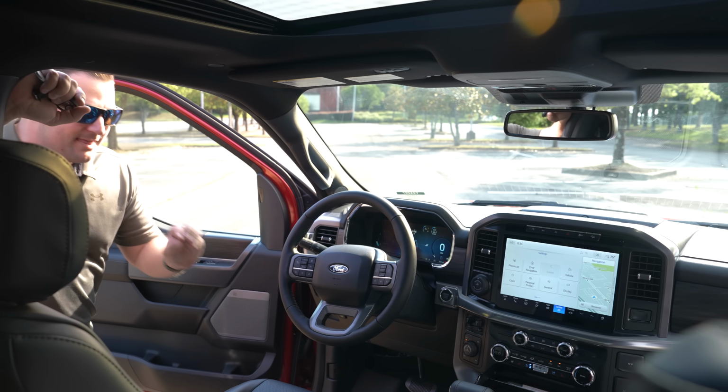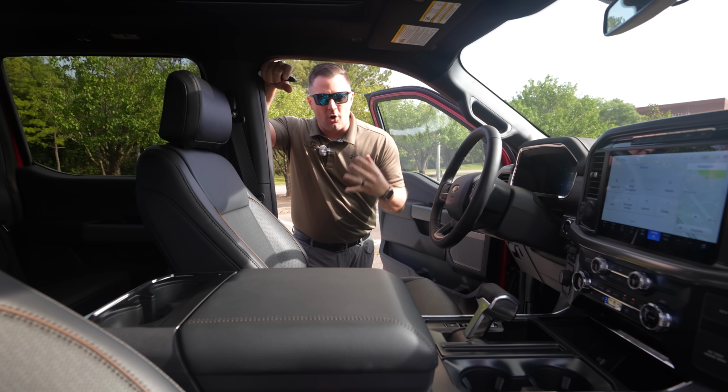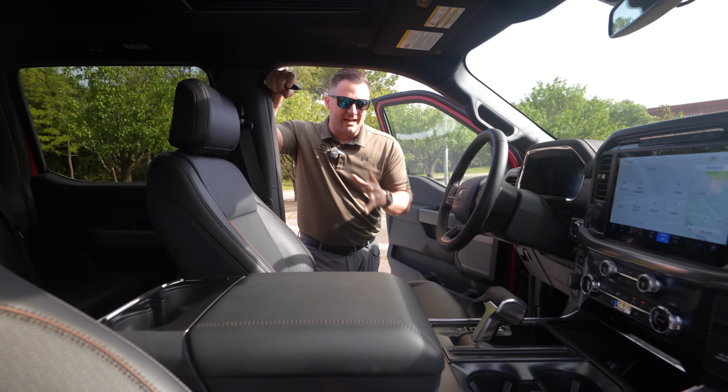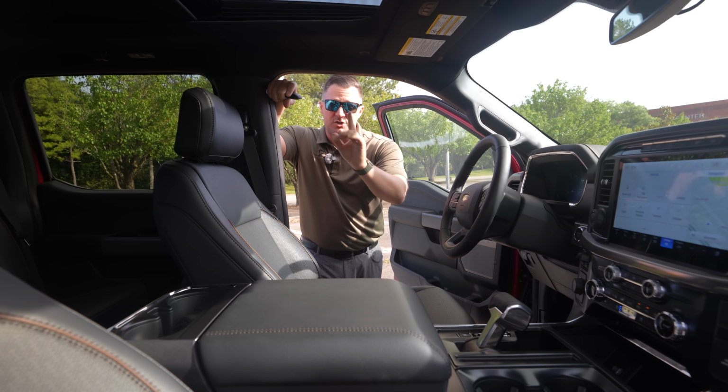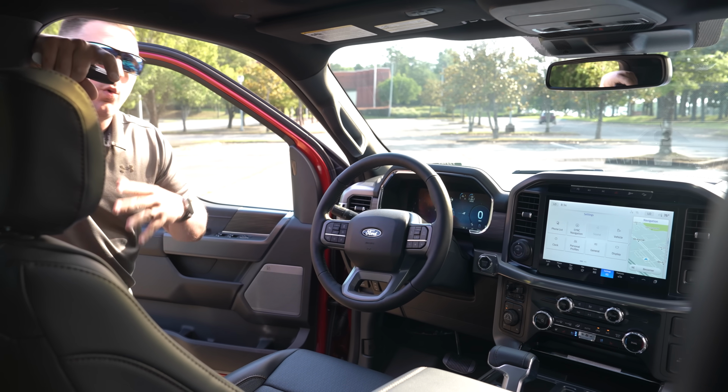Well, if you're comparing this F-150 Lariat to an XLT, I would want to know, what am I getting on this truck that I'm not getting on the XLT? If I pay the extra amount of money, which I'm going to cover the difference here in just a second, if I'm going to pay all this extra money, what do I get?